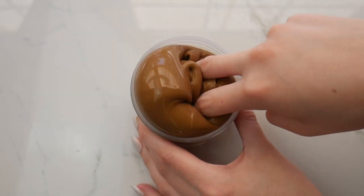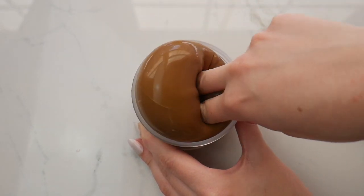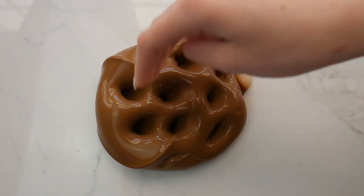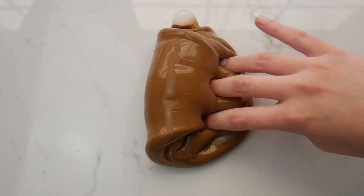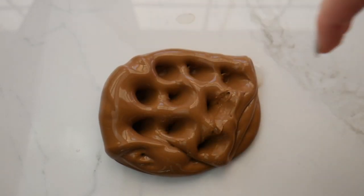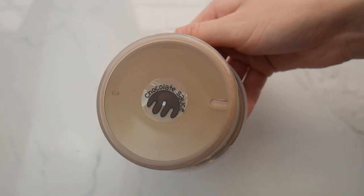She's amazing. She's thick, glossy, stretchy, has amazing bubble pops, and it's just so glossy and thick, and it's just so beautiful. She's beautiful. And it's scented like chocolate ganache. It's like a very fudge chocolate, and it's very nice, and I just love every part of this slime. Definitely my number one favorite in the restock.